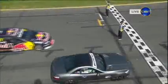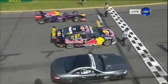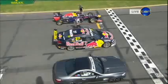to actually time the gap. Now there is the SL63 AMG. It's got torque 800. It's a 410 kilowatt output. It's a 5.5 litre bi-turbo.